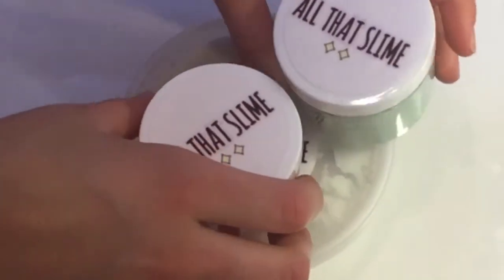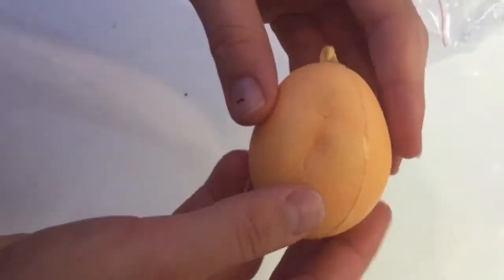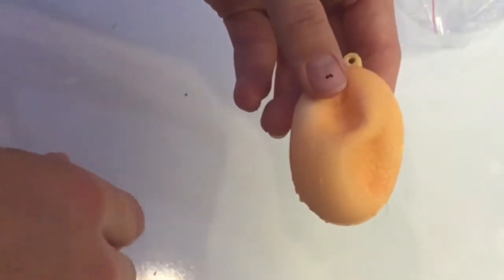Also, if you spend $15 or more, which is pretty much equivalent to 1 8-ounce and 2 4-ounces, you will get a small squishy with it. Here's a little egg squishy, and I think it's really cute, and it is pretty slow rising as well. So if you guys want a little squishy, make sure to spend $15 or more.